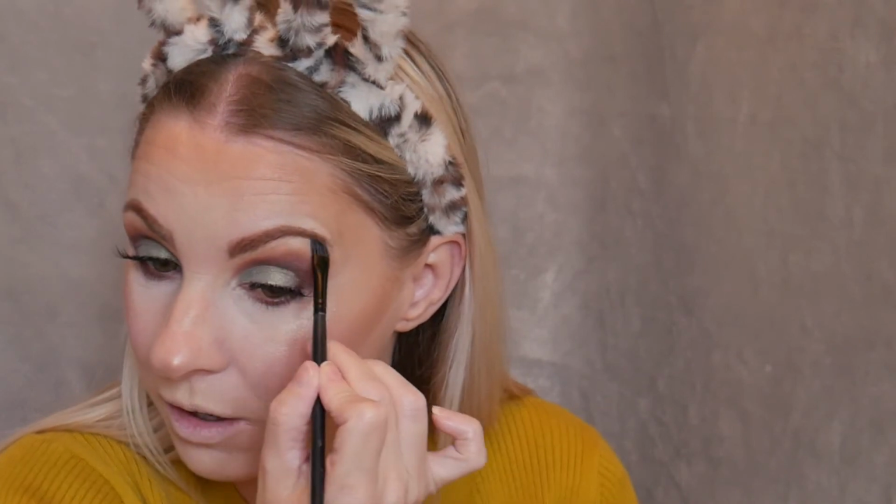You could go in with this colour right here, which is just a plain beige. I'll swatch it for you guys. It's just a plain beige. You could do that on your brow bone, but I like to shine, obviously. So I'm doing the highlighter on my brow bone, but I want to use the eyeshadow palette, so I'm going to go for something different in my inner corner.